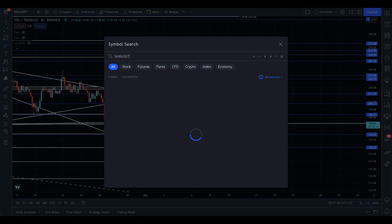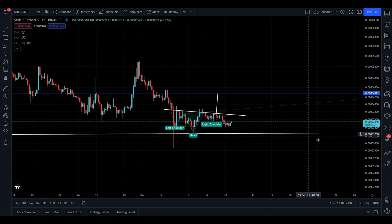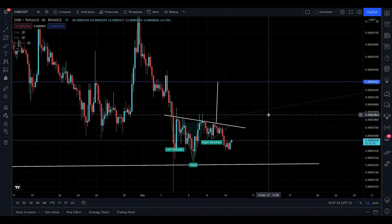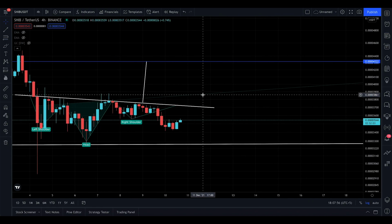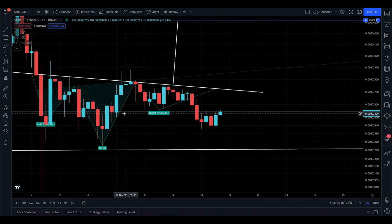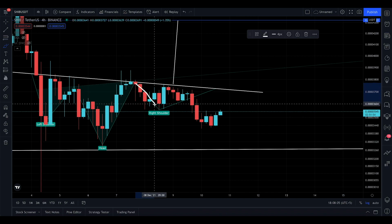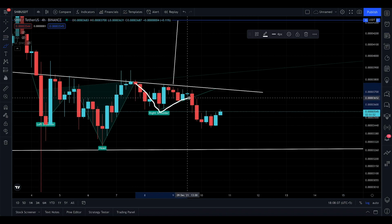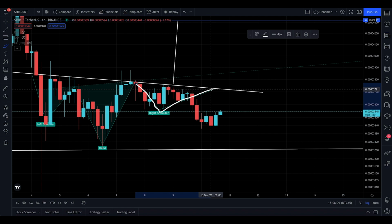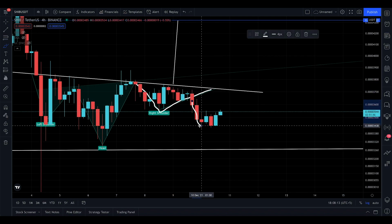Now let's dive into the Shib update and talk about Shib as well. For Shib, the inverse head and shoulders had a squeeze, and I asked yesterday, is a pump coming or not? The pump didn't come. You can see this right shoulder was getting squeezed and squeezed and squeezed, and then the pop didn't go to the upside, but the pop happened to the downside. Do you see that? Pretty simple.